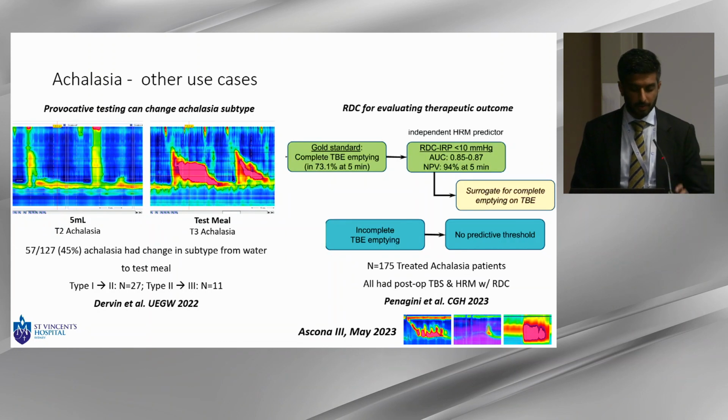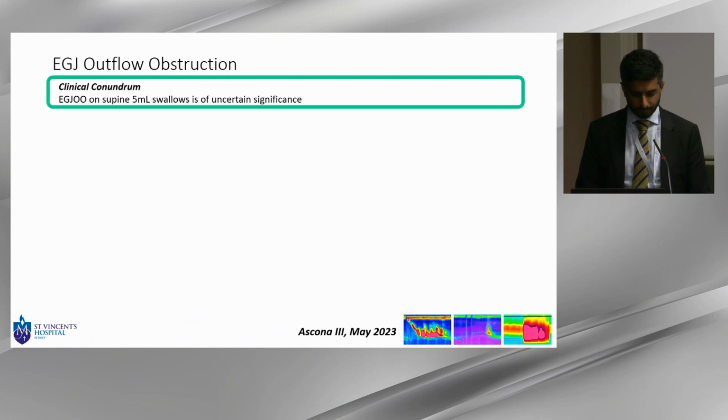We also know rapid drink challenge in particular can be a good tool and even substitute for the role of timed barium swallow in monitoring the therapeutic response after you treat them. And in this study, it was demonstrated that an IRP on the rapid drink challenge of less than 10 correlated very strongly with a timed barium swallow showing clearance. So it could potentially substitute for timed barium in this regard.